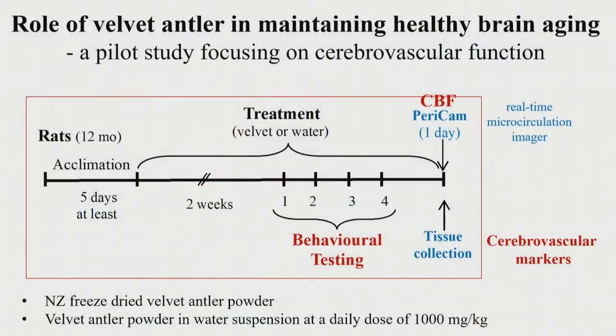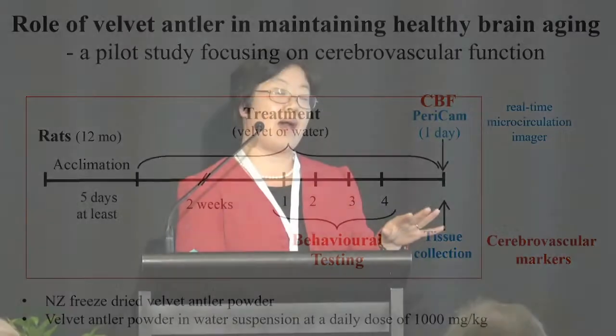After 2 weeks of pre-treatment, we put animals in the behavioral testing. We test animals in several behavioral apparatus to assess different aspects of learning and memory. After the treatment, on the final day, we performed a PeriCam experiment. This involves a real-time microcirculation imager, where animals stay alive and we can look at the regional cerebral blood flow under baseline condition.